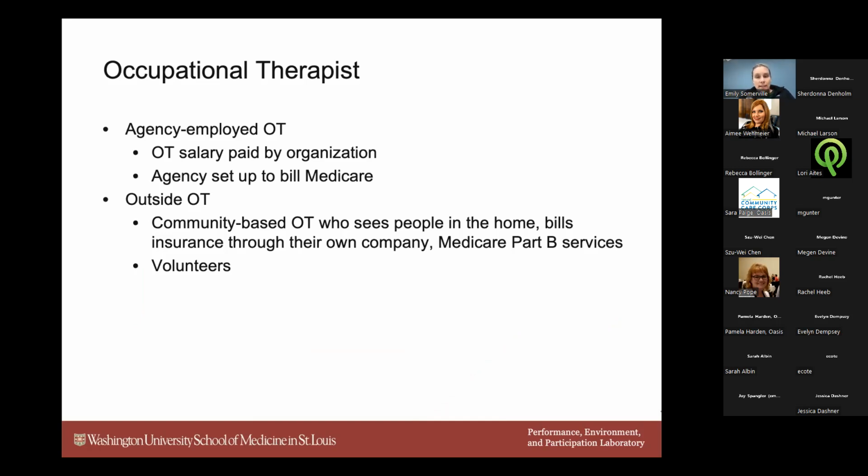You can be an agency that actually employs an OT. And I know that there are some Centers for Independent Living that do. Then the OT salary can be paid by the organization themselves, however they want to set that up. There are also some agencies that are set up to bill Medicare for the OT's time. That's probably not as common, but I know that there are some area agencies on aging that are set up to bill Medicare for that.